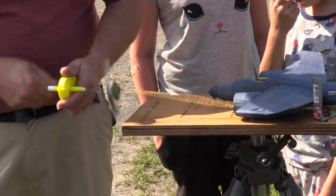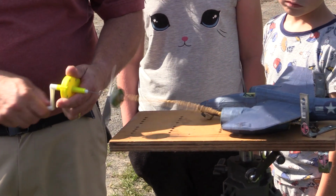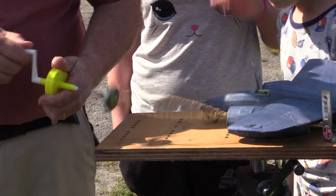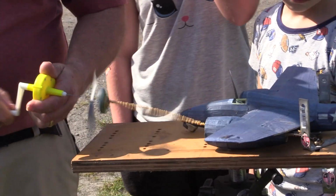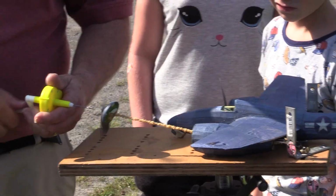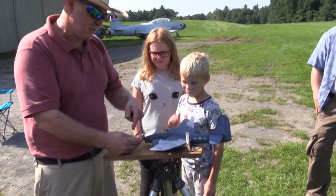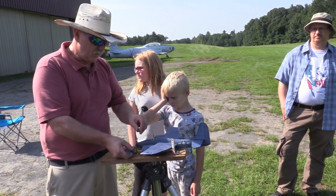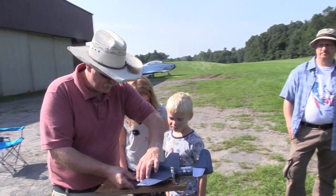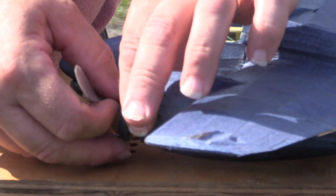1, 2, 3, 4, 5, 6, 7, 8, 9, 30. So you have to do each color. 60. Correct. And this winder here is a 10-to-1 winder, so that's 600 winds. And normally I'll put about 800 or 900 winds in it, so that it'll have enough power.